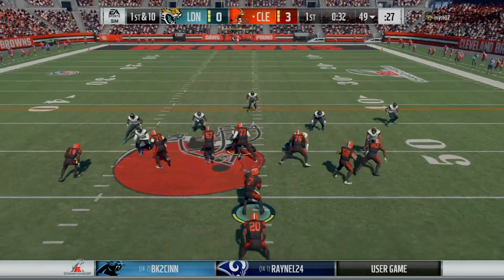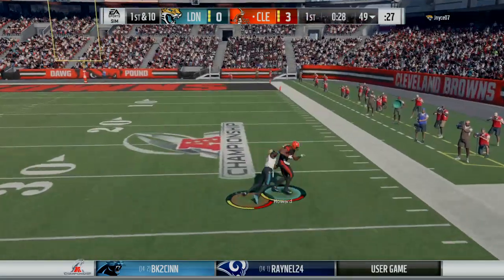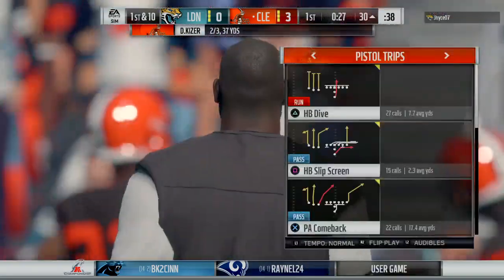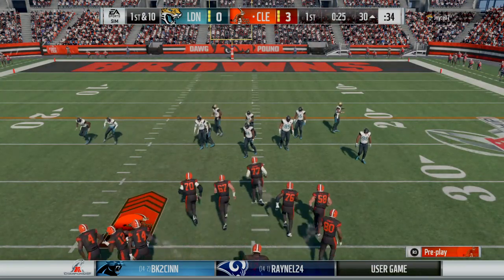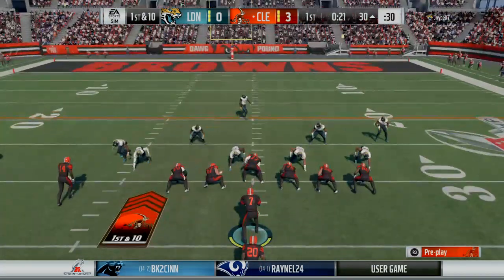Now a play fake here on 1st down. That's caught by the big tight end, O.J. Howard. A good pickup there at 22. There are so many things to watch for when you play defense. And reading your keys, you always hear about that, and having your eyes in the right place. Sometimes your eyes can fool you.